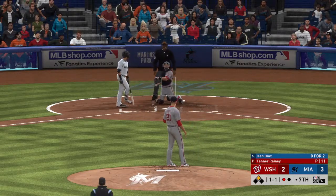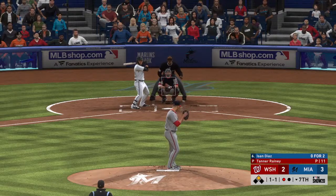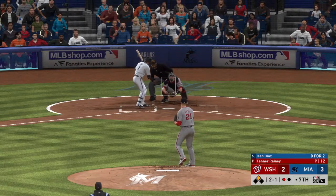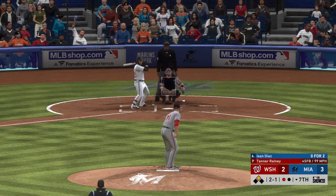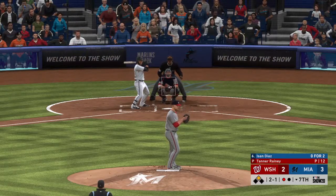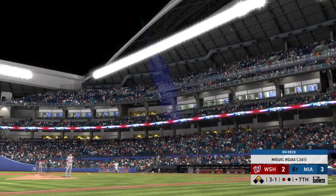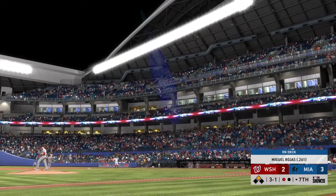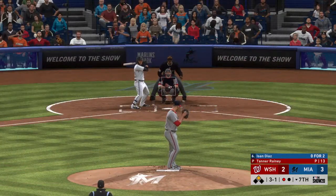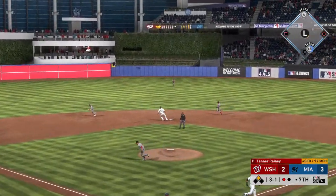And there's ball 1. No offer on that one. 2 balls and a strike. He's fallen behind now, 3-1. Good job to work the count and put himself back in the driver's seat. Started off with 1 strike, and now he's got the count in his favor, 3-1. Here it is. Line drive to center field.